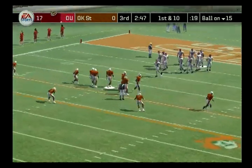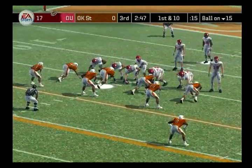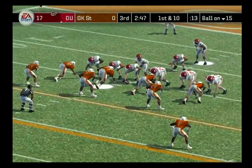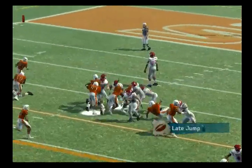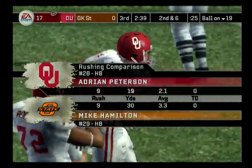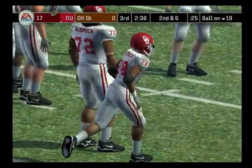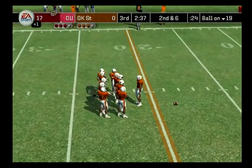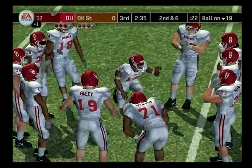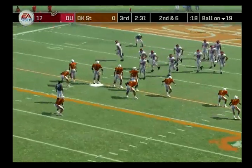They'll set up shop at the 15-yard line. First and 10. The Sooners go with the I formation. Inside handoff. They'll bring him down at the 19. Peterson gets about 4 yards on the play. That'll make it second down. Second and six. Ball on the 19-yard line.